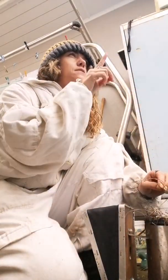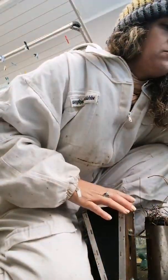Let's have a look inside of those hives and see how they're going. One of them is very feisty, so I'm gonna start with the other one to see how they're going.